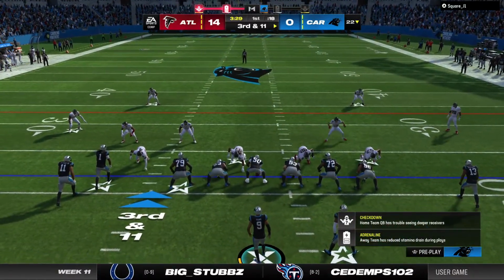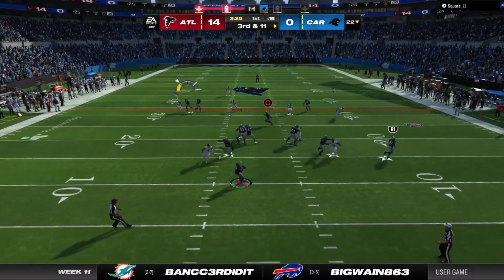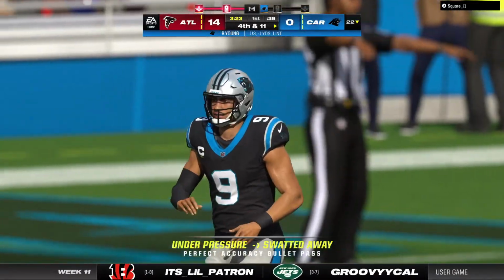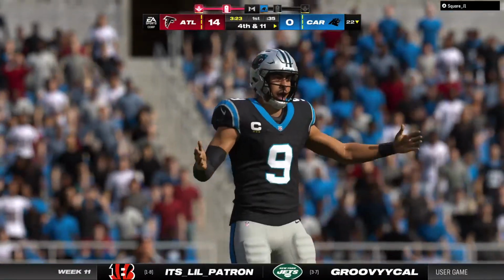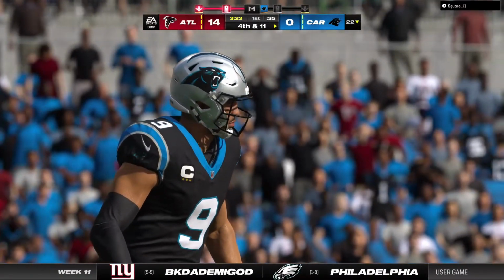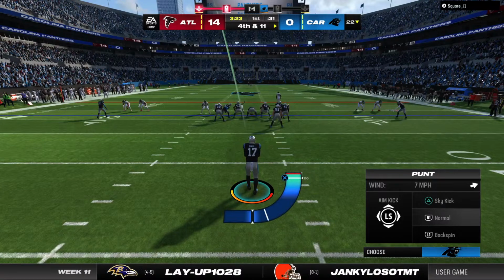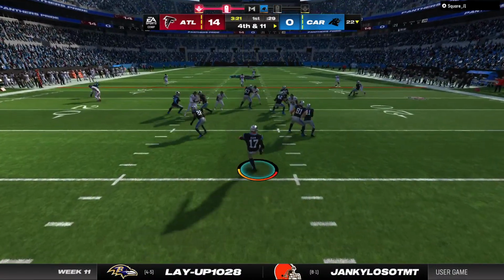What do they have for this? 3rd and 11. Now here's Young. That's to the sideline and incomplete. That looks like it's going to be 2 empty possessions now to start this football game. I think they're going to have to sit down and talk about what worked for them last week in their win. Sometimes you over-game plan, overthink things. Get back to what works.